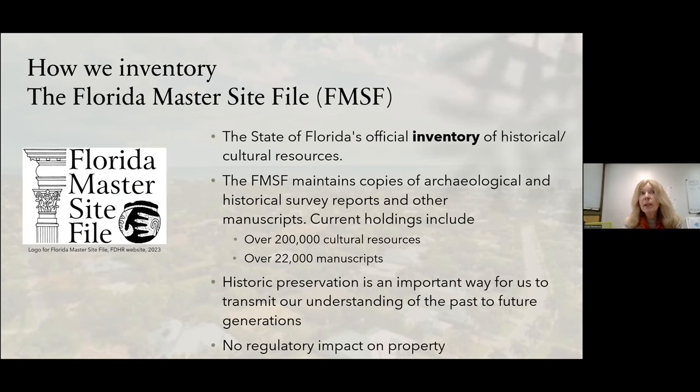The inventory system we used was derived by the state of Florida in their Florida Master Site File System. So just a brief background on what that means. This is the state of Florida's official inventory for historical and cultural resources. The agency here maintains copies of all of the survey reports, the documents themselves, the geodatabase, and the manuscripts of the assets listed in their inventory. The current holdings include over 200,000 cultural resources statewide and include over 22,000 manuscripts.